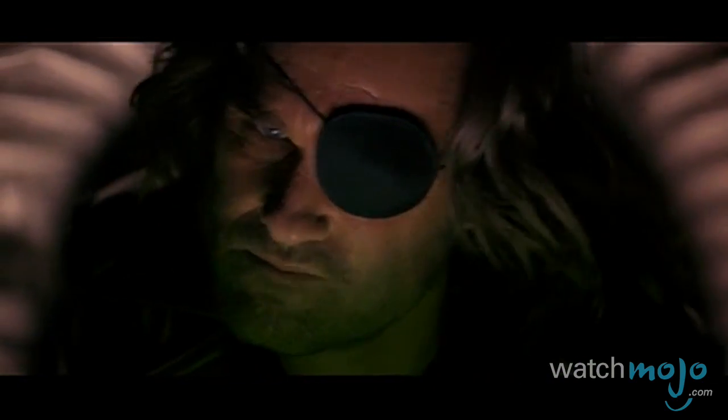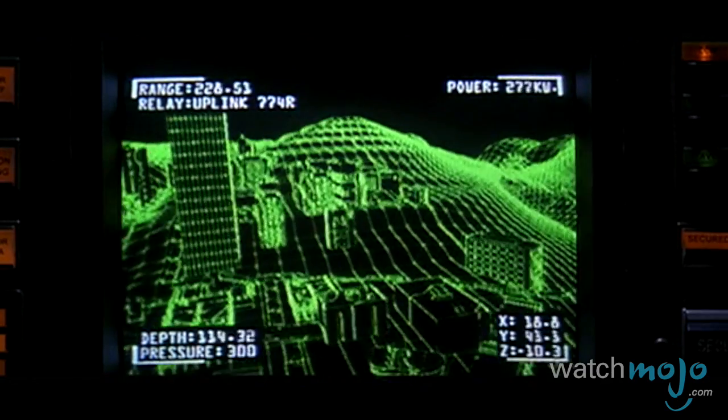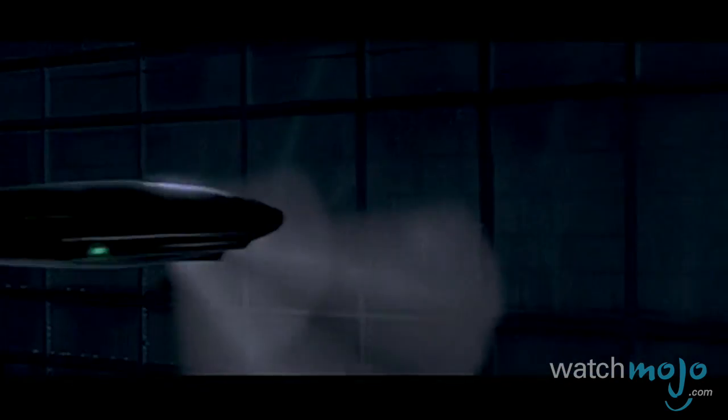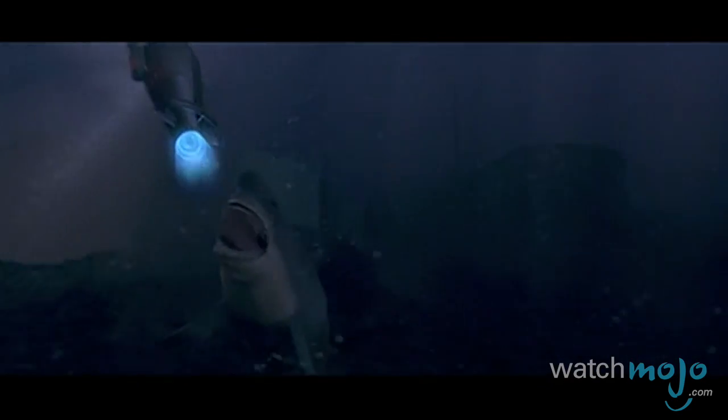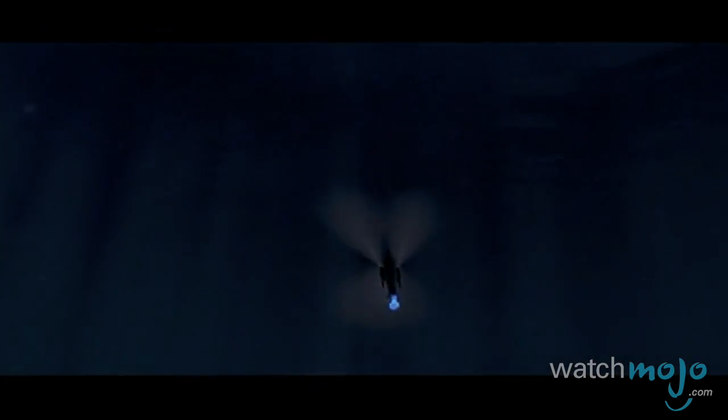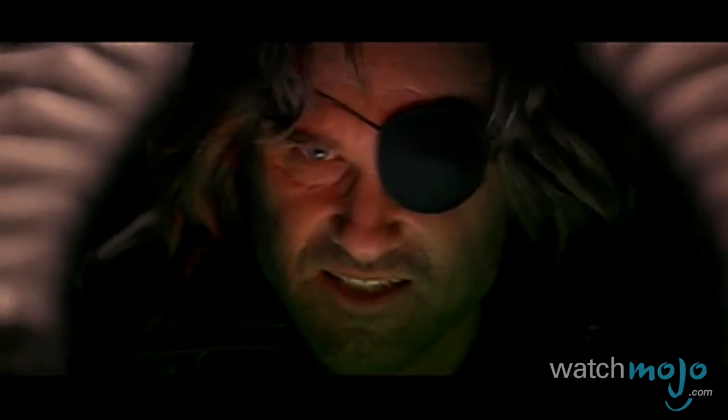This scene in particular is atrocious, with a clearly fake submarine, and it only gets worse from there. The crash into the building looks like it's from a cheap video game, not to mention the disproportionately large and very fake-looking shark. Maybe they just should have left the original alone.